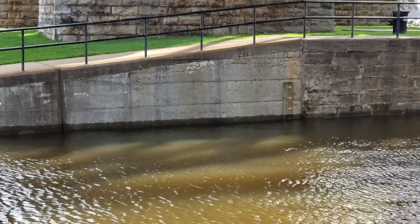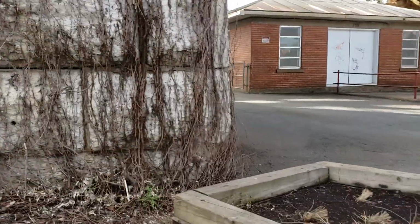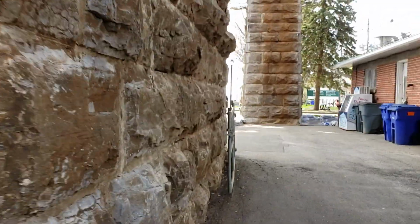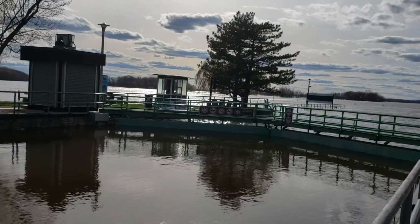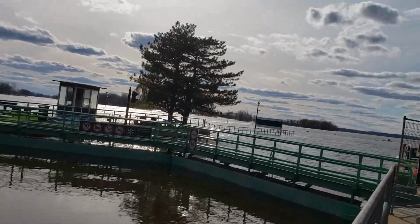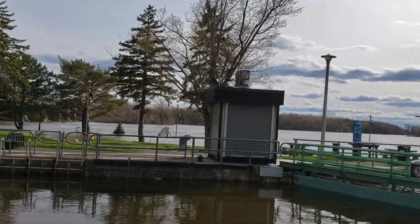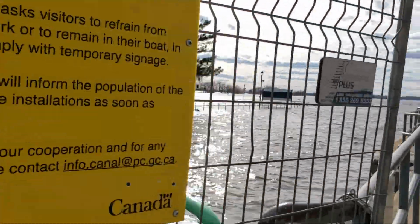So I'll pause the video right now, and then we'll head down to the main residential sector on Sainte Anne Street, Sainte Anne Boulevard, whatever you want to call it. And we'll take a look down here at what the efforts are like to control the flooding. Alright, so here we are at the Sainte-Anne-de-Bellevue locks. Look how high that water is. It's right up to that park down there, that grassy area.